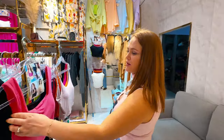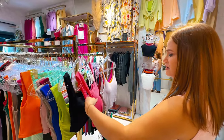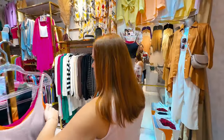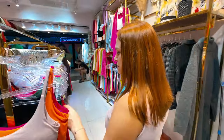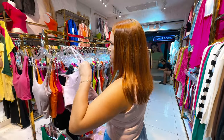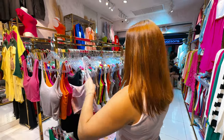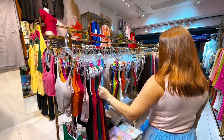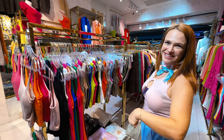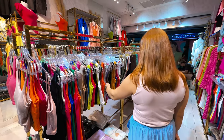This one's already come with pads. Yeah, a lot of them here look like they come with pads. I think because a lot of the Thai girls are smaller chested. How much is this? $250. Oh, it's even more expensive. How much is this one? Same price, $250. So downstairs it's cheaper.